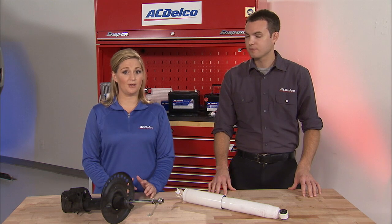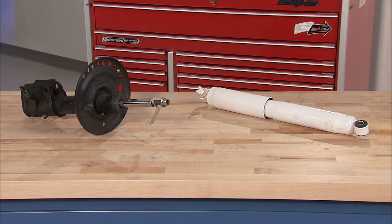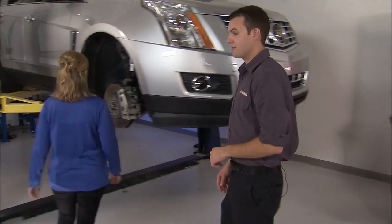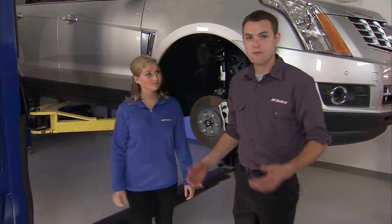The terms are often used interchangeably, and while both components dampen the movement of the spring and stop oscillation and bounce, a shock cannot be used to replace a strut, and a strut cannot be used to replace a shock. Your vehicle may have shocks, or it may have struts, and some vehicles even have both.